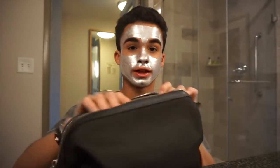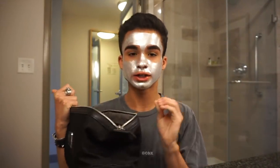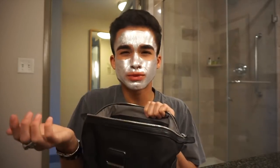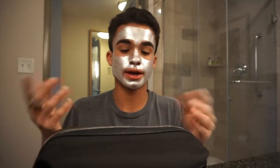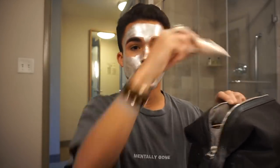So now for everything that I brought in my little toiletry bag. It's super big. It fits so much crap. I bring this everywhere. And I bring so many products because I always check luggage, and if you're gonna go big or go home, take everything. So I brought some things that I'm trying out and just things I like in general. Obviously deodorant. I brought the Sisley Radiant Express Glow Mask.